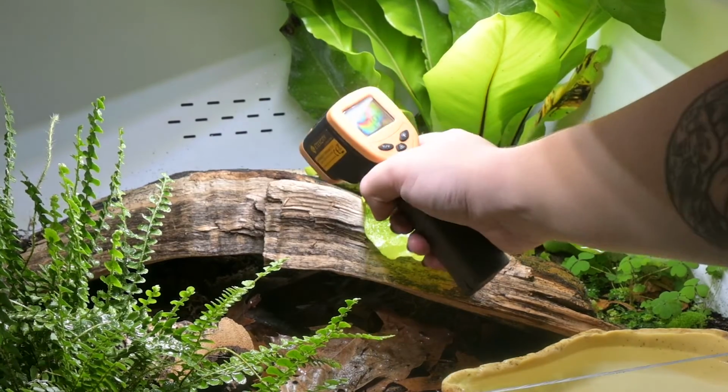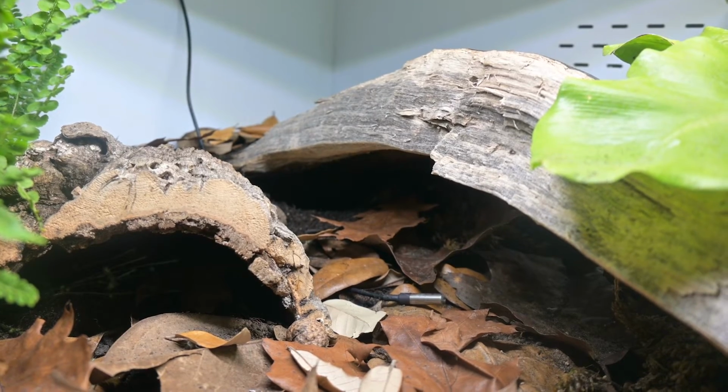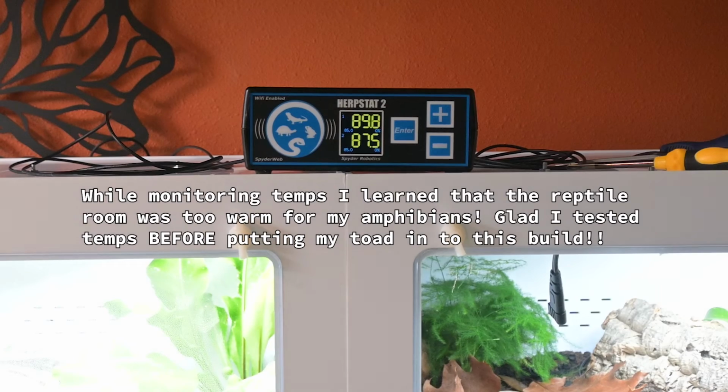Just make sure that the enclosure doesn't drop below 68 degrees. These ranges in temperature allow your amphibian to self-regulate and move around the enclosure if it's feeling too warm or too cold. Make sure the temperatures are checked regularly or monitor them using a thermostat probe to ensure there are no fluctuations. It's very easy for amphibians to overheat, and they can die very quickly at high temperatures, so it's vital to check your enclosure temps often.